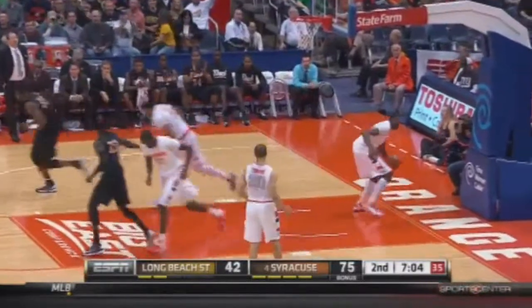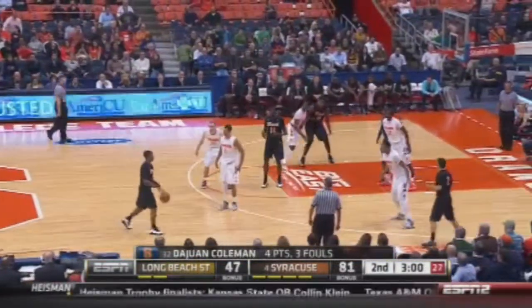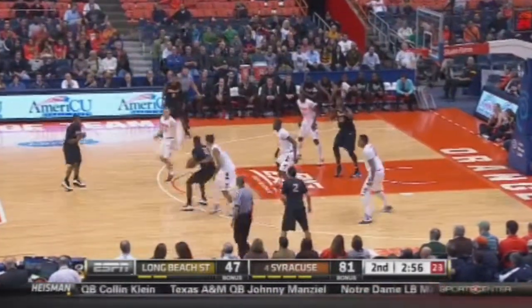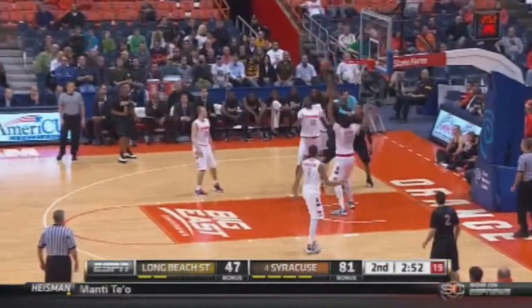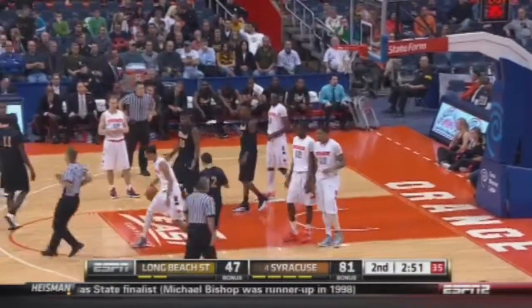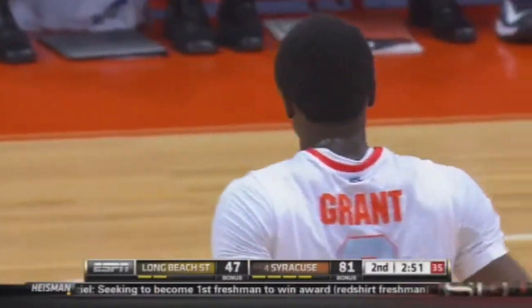Jennings able to finish with the reverse, though. And you're developing a Michael Carter-Williams. You know, Coleman's going to continue to get better. You've got Bob Keita, who's really active in the middle of that zone. Jeremy Grant is a star in the making. So the future is no different than the past. You know, they're going to win 20 games, and they're going to be in the discussion for a national championship. That's just who they are right now.